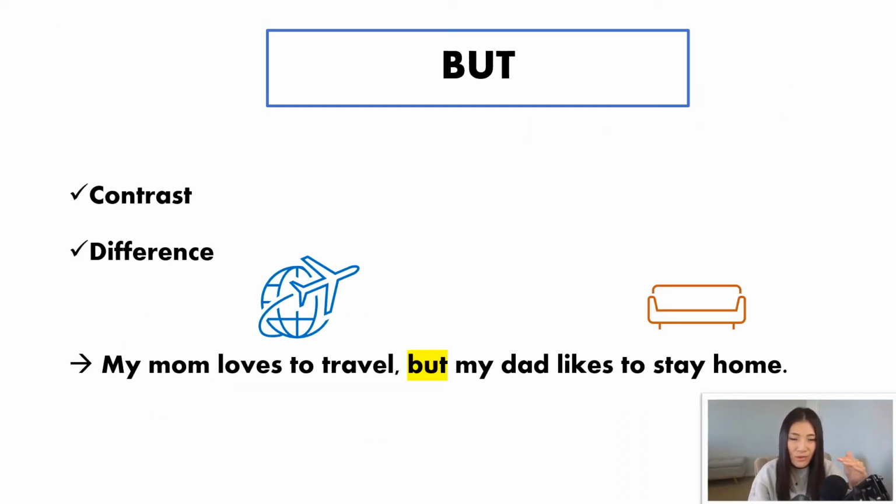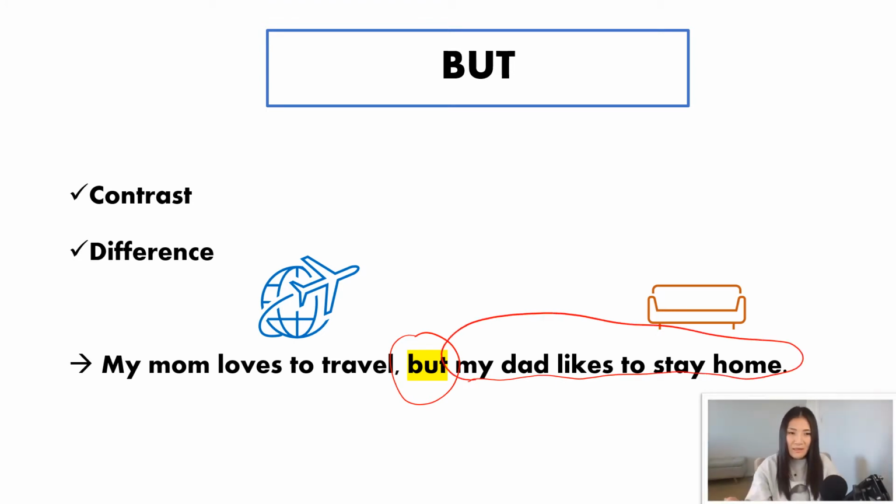Let's start off with the word but. We use but to show contrast or just a general difference. So for example, my mom loves to travel, but my dad likes to stay home. So what comes after but doesn't have to be any shocking information. It just has to show difference from the first idea. So my mom loves to travel, but my dad doesn't. So this just expresses the difference between my mom's preference and my dad's.